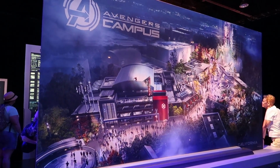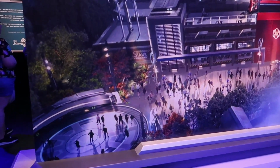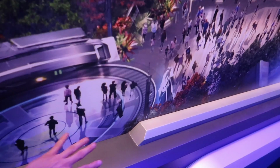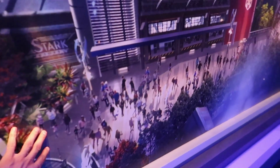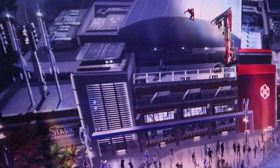Here is a better version of the entire concept art for the layout. So basically, let's walk through it. This is kind of where the wine area is when you're walking towards Cars Land. So this used to be the main entrance to Bugs Land. Bam, you have the Spider-Man web ride, which was like It's Tough to Be a Bug.